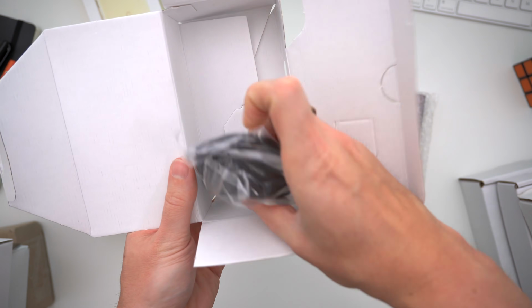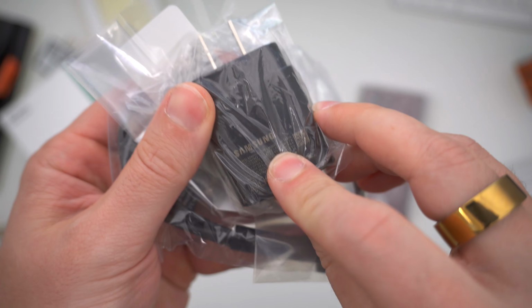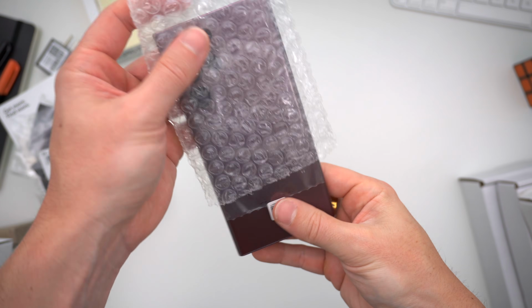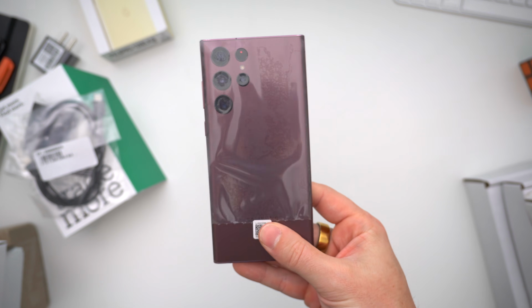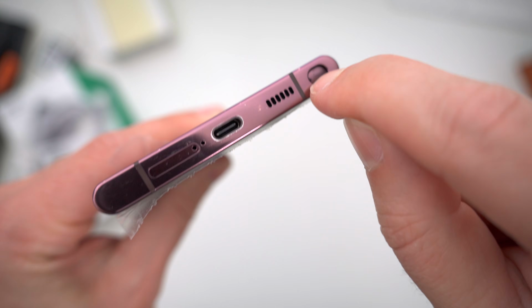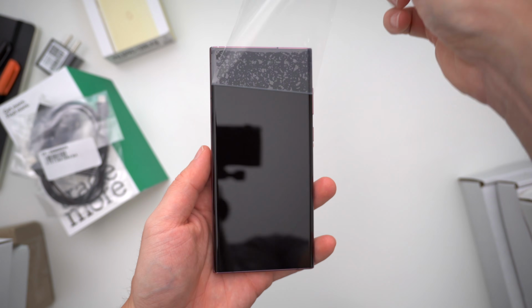I will give a bit of credit to this company. They tossed in both a Samsung USB-C cable and Samsung wall plug, along with a SIM ejector tool, so you get all the accessories. Unfortunately, this phone wasn't wrapped up as nicely as the last one, and the poor little stylus here almost popped out, but fortunately it did arrive with the phone.